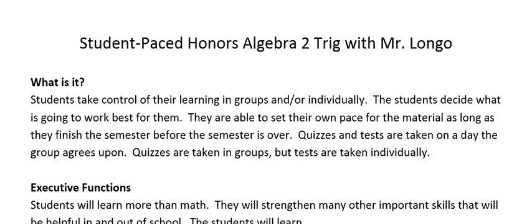They are going to get to choose what they want to do in class, outside of class. They get to choose if they want to work in a group or individually. They are also able to set their own pace for the material as long as they finish the semester before it's over. That includes being able to pick and choose their own quiz and test days. So they're pretty much in control.